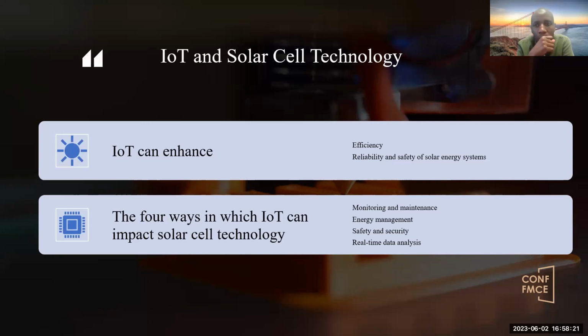It can be used to maintain safety and security. So basically, you should be able to make it easier to maintain the safety of the employees or the people in the system, and ensure the entire system is secure against all the attacks that come along. It can also provide you real-time data analysis, whereby you're able to analyze data in a real-life situation to make sure that everything is going smoothly as it should.